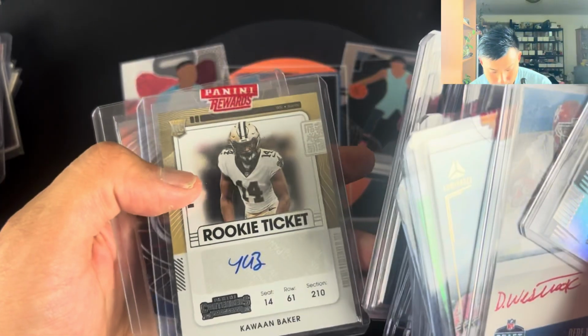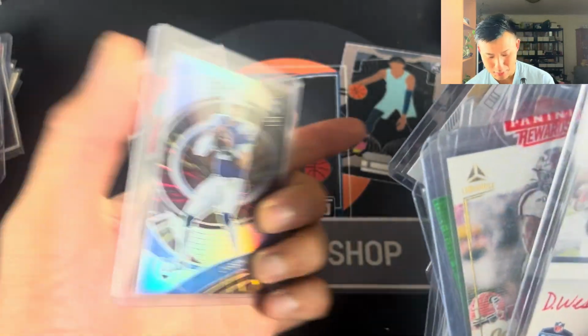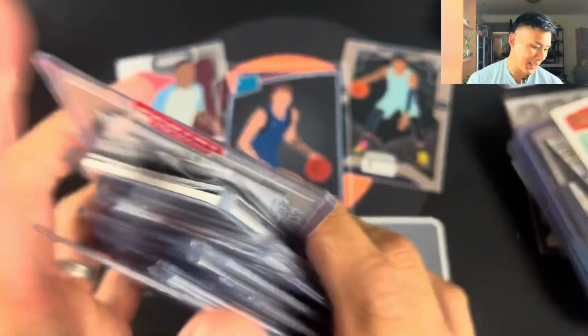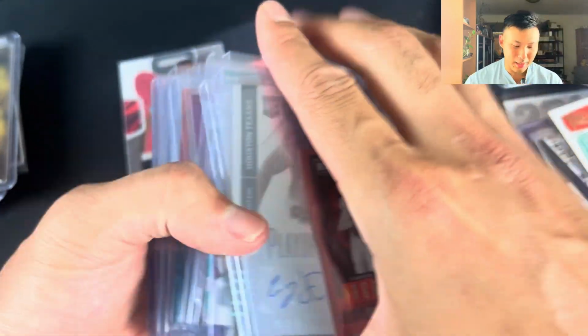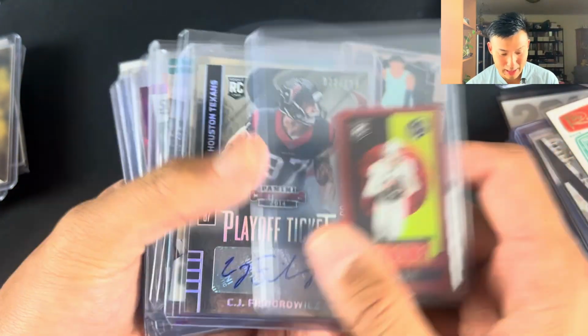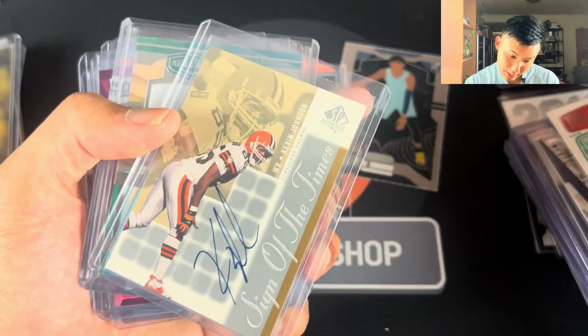Kenyon Barber, Kawan Baker, Carson Wentz. So I definitely wouldn't be paying 50 cents for that, even though it is numbered out of 75 Spectra. God, he's had a bit of a fall, hasn't he? Tanner McKee, CJ Fedoritz, add that into the PC for myself. We'll put that to the side.